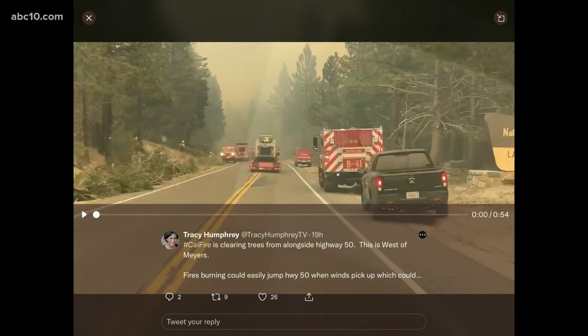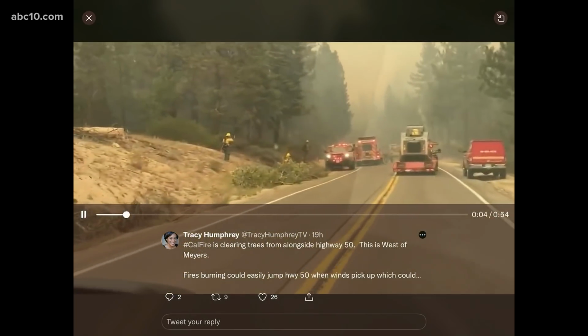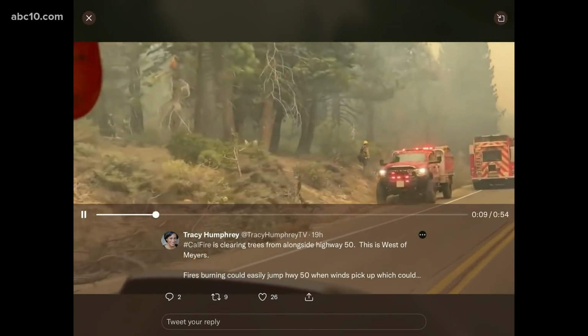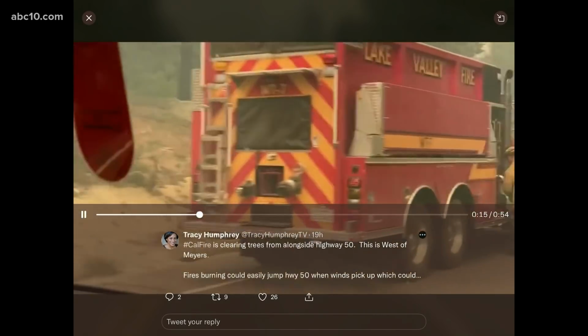Let me show you this video from Twitter. Let me press play. We now know more than 200,004 acres have been burned. Containment is about 20%. This is a tweet from meteorologist Tracy Humphrey. She's going to speak with us coming up in less than 5 minutes, but I want to get right to meteorologist Rob Carmark. One of our reporters describes the fire, saying it's snowing ash.